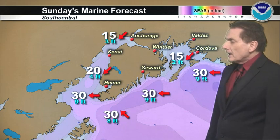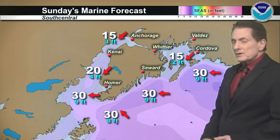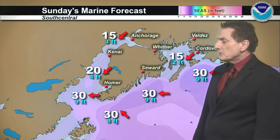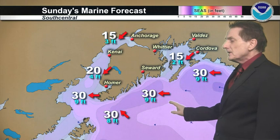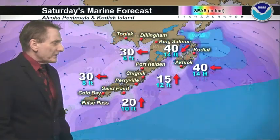Outlook for Sunday, northeast 15 to 20 knots, strongest south of the Forelands for the inlet, and lighter winds with still small craft advisories here. Pretty good breeze out of the east for Kamishak Bay. Southeast 30 off Barren Islands. East 30 knots, all of the North Gulf Coast. And northeast at 15 with 2-foot seas for Prince William Sound.